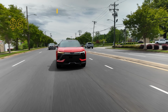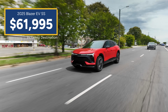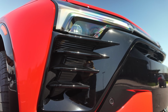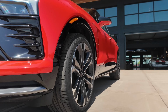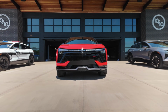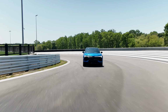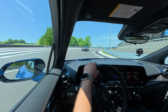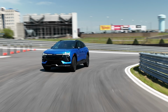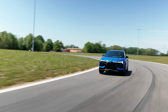The SS starts at $61,995, including destination, so just $2,000 more than a comparably equipped RS. That small premium in price would make a lot of sense if we were talking about just an appearance package, but this is not just an appearance package. 615 horsepower and 650 pound-feet of torque is no joke. Even towing a 102 kilowatt-hour battery around, it's still more than enough to get it moving.